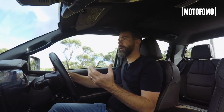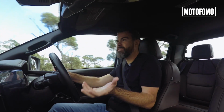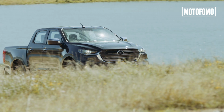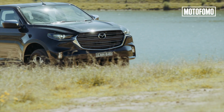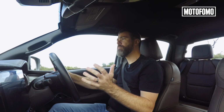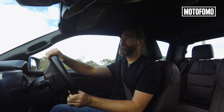I think it's fair to say the old one was starting to feel a little tired. It hadn't kept pace with the updates to the Ranger, and so it just was starting to feel old and sort of too old school, I guess. It is now a thoroughly modern vehicle with all of the creature comforts you expect and all of the active safety you expect from a modern car.